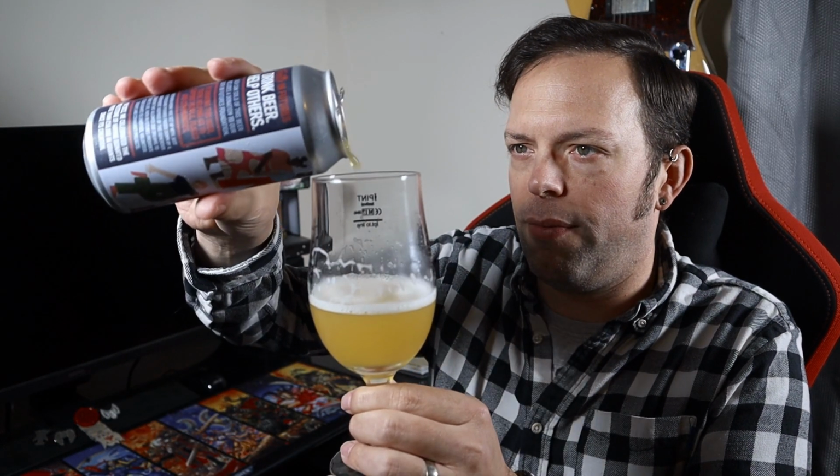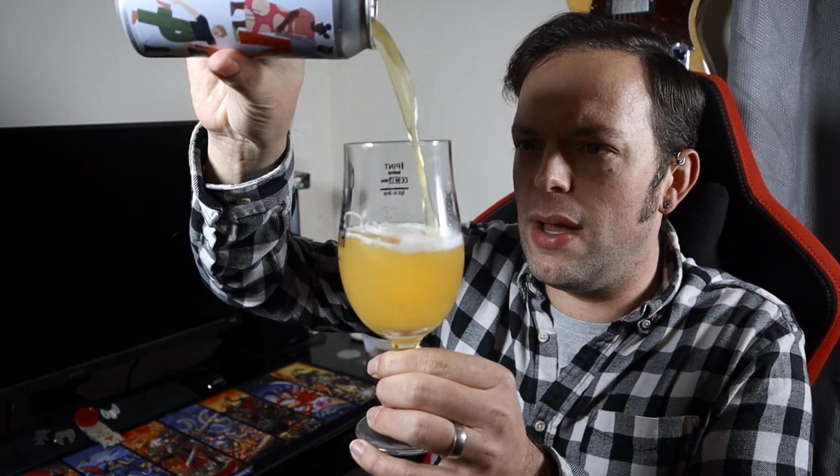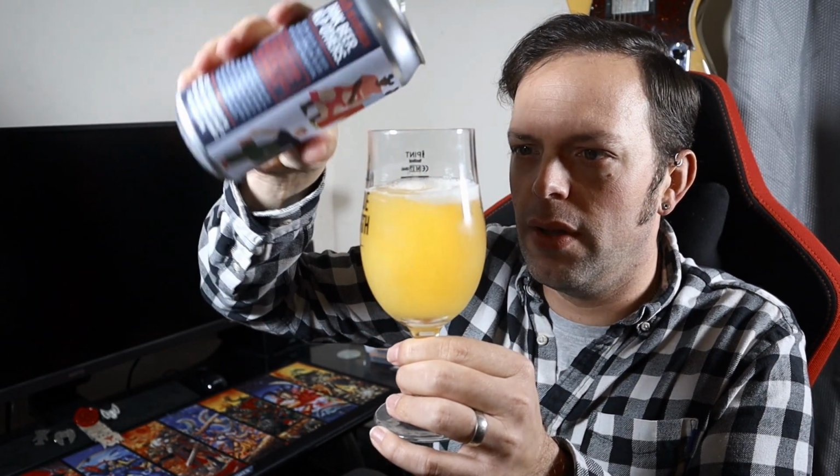So, to top it off, it's a decent looking beer. I cannot fault that. Leave that there. Good colour, good haze, good head. Yeah, can't fault the looks. It's having a point. And the aroma, it's reasonable.